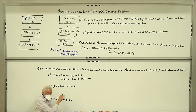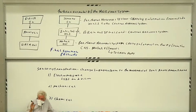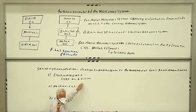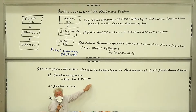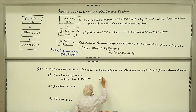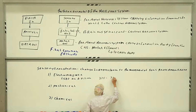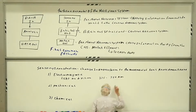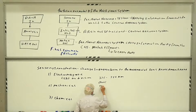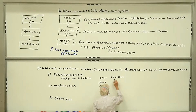Now, our ability to sense the electromagnetic spectrum is pretty limited. There's an enormous spectrum out there. It runs from very, very short wavelength energy like gamma rays and X-rays, all the way up to very long wavelength things like radio waves. And along that spectrum, all we can see is from about 375 to about 750 nanometers. 375 is blue or violet, and 750 is red.